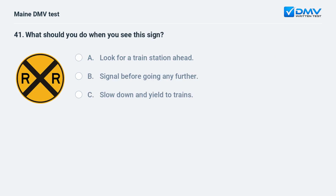What should you do when you see this sign? A. Look for a train station ahead. B. Signal before going any further. C. Slow down and yield to trains.